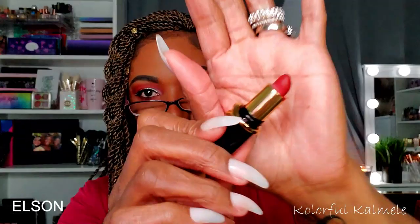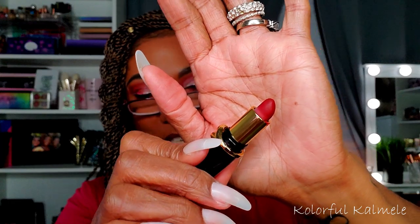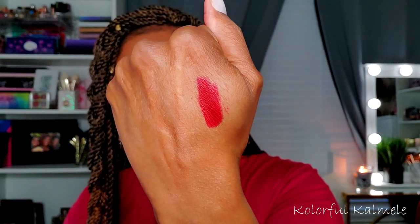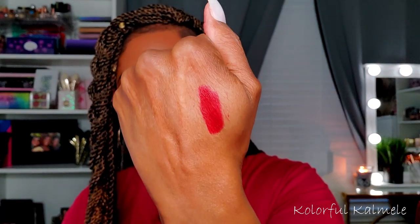This came in one of my Pat McGrath trios. Unfortunately, I can't read the name. I'll have to put it on the screen. But this one is more like a brick red. It's for someone who wants to wear red, but doesn't want to be out there too much. You know, you want to be out in these streets with a bright, bright red. To me, this is a little bit more toned down, a little more on the brick red side, but still very, very pretty. Super creamy, super comfortable, absolutely gorgeous.